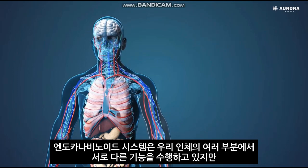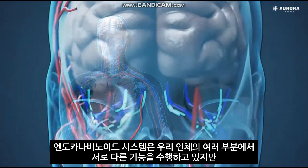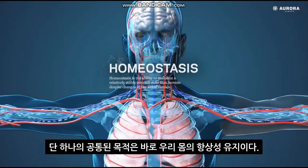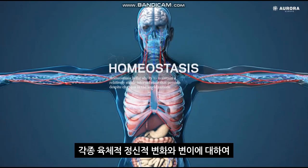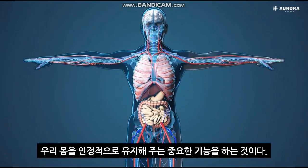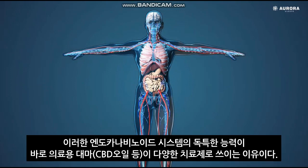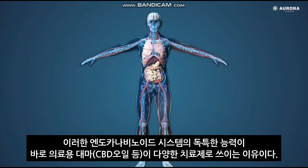In each part of the body, the endocannabinoid system performs different tasks, but the ECS always has one goal: homeostasis. The system works to keep the body stable through the inevitable changes and variations in the external physical and emotional environment. This unique endogenous system is the reason for the multiple therapy uses of medical cannabis.